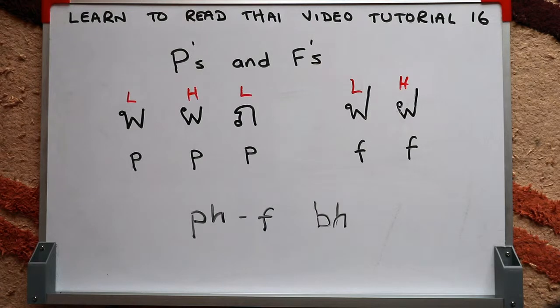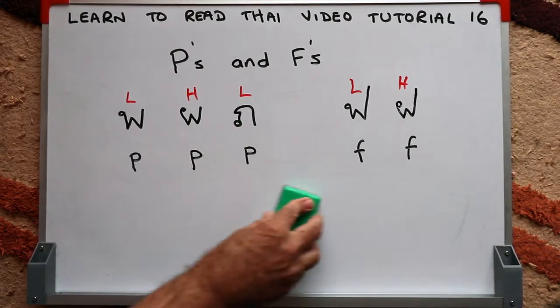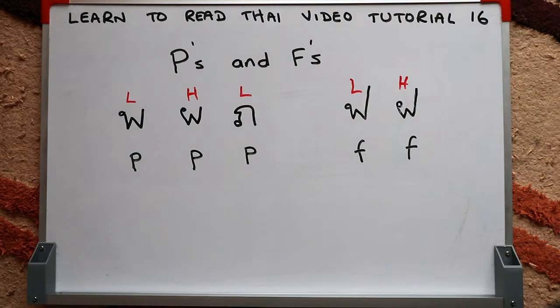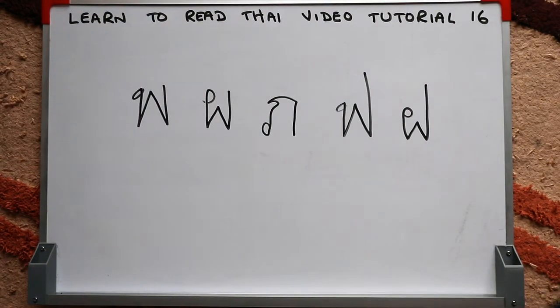So what I'll do now, I'll get Pom in the usual manner to give you the correct pronunciation of the names of these consonants, and then we'll go through some sample words. I'll briefly explain the basic sound and the tone rules, and again Pom will give you the correct pronunciation. First of all, we'll just go through the names of these new consonants.